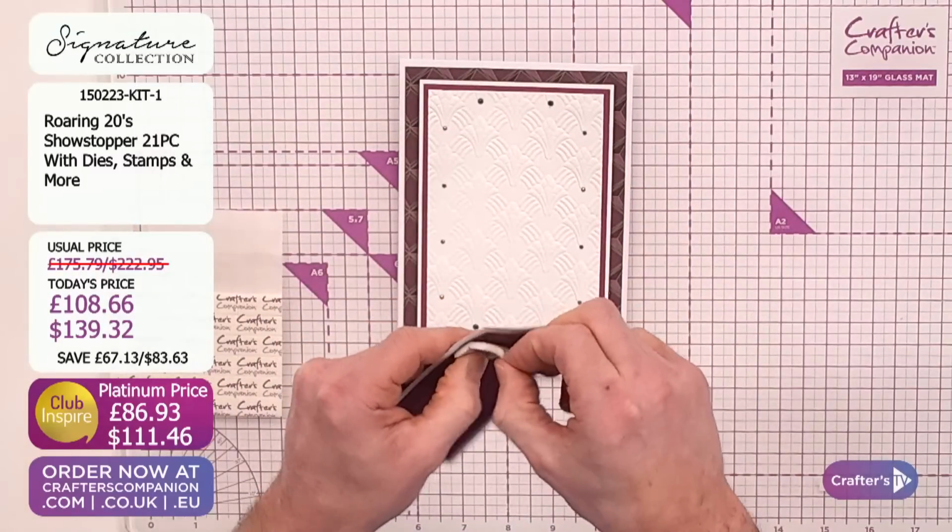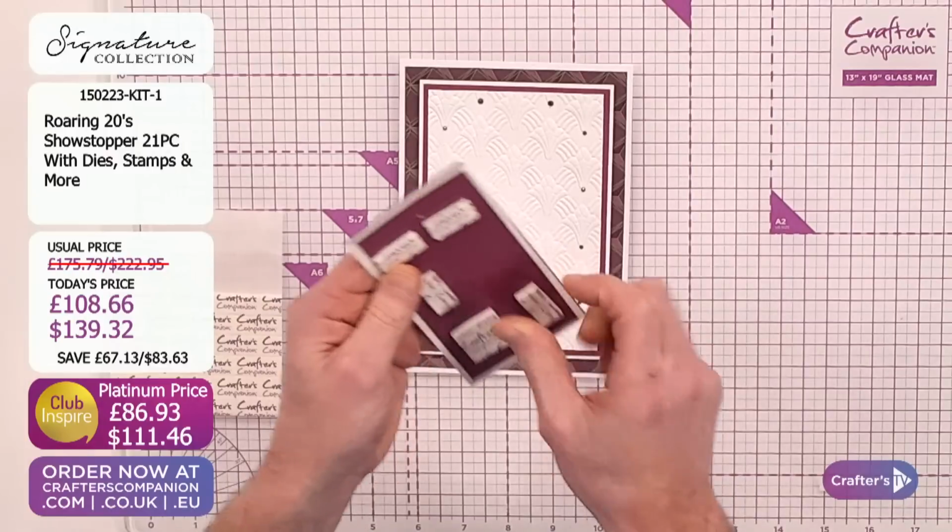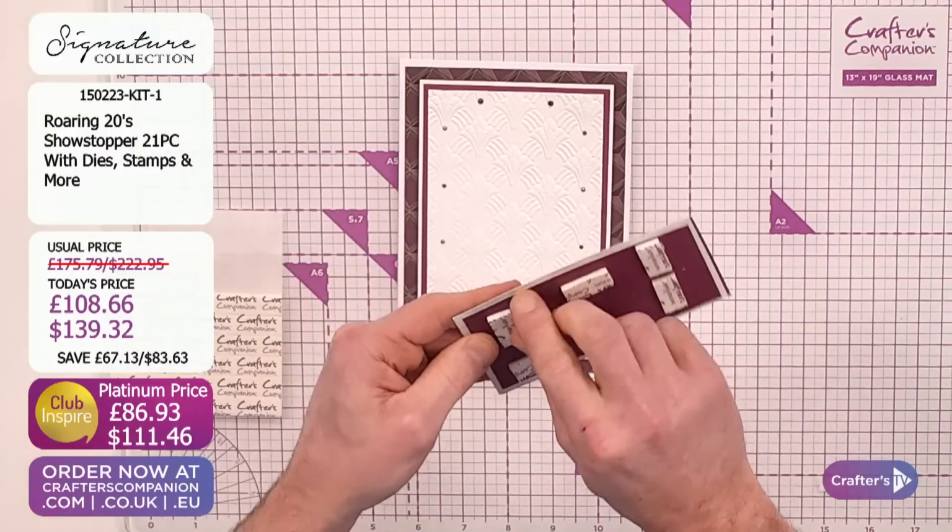I thought they were individual foam pads. Yeah, they are as well. I'm not used to seeing big square ones. Let's take them ones off.